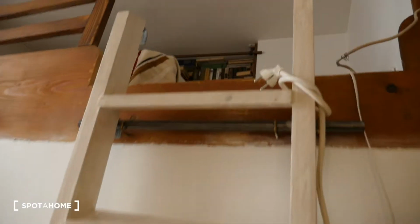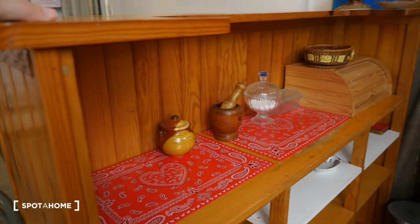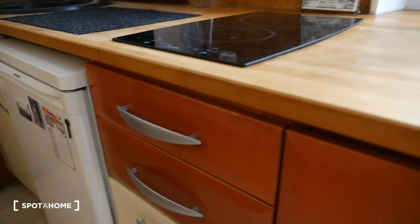And here we have the second mezzanine, as you can see. So this is a single bed and it has a bookshelf. And here is the kitchen. So the kitchen has this kind of an open bar. And we have some shelf in here, and we have a chest of drawers with forks and knives, and here more drawers.